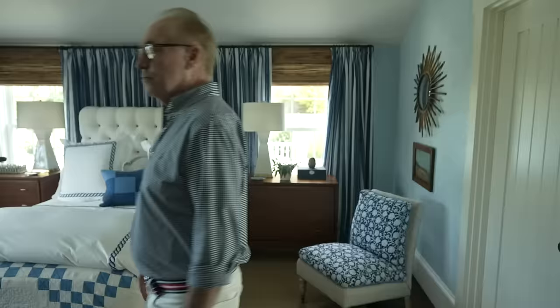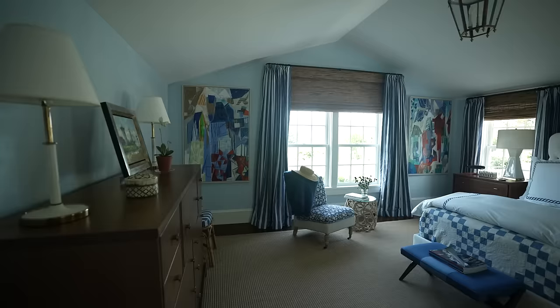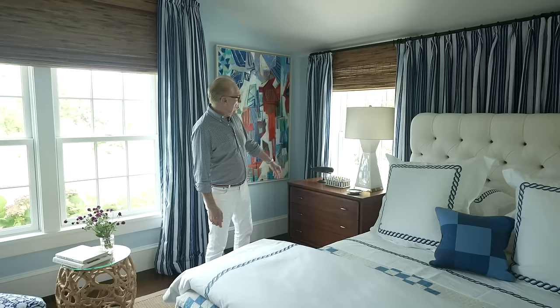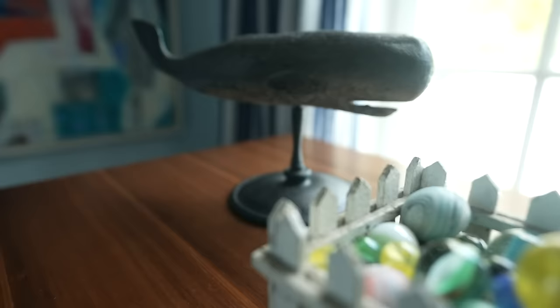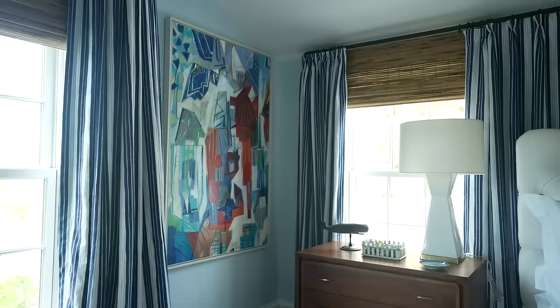We are still missing a large mirror over our chest of drawers that someday we will find. Also, another favorite of mine are these marbles, which I've been collecting since I was a little kid. These are actually my marbles from when I was probably 10 years old, and a couple of extra ones have been tossed in over the years. I put them in this little picket fence basket. Of course, you have to have a whale. Christopher Spitzmiller, who we love.